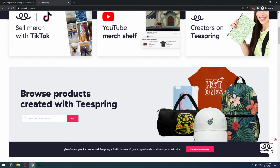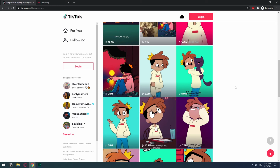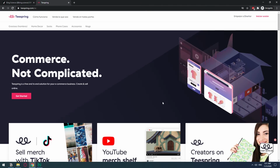So if the t-shirt was like $20, Teespring will make it and ship it to the people, and they will take a cut. I don't know how much the cut is, just imagine it will be 50%. You can just go and check it out if you're interested in more. But yeah, so you can basically make a little online store with your design, and you can make all sorts of things that you can sell to your audience. So that's one of the other ways that you can make money on TikTok.